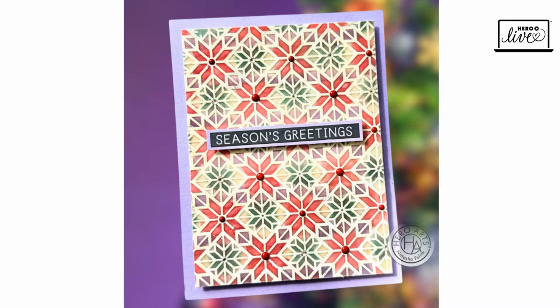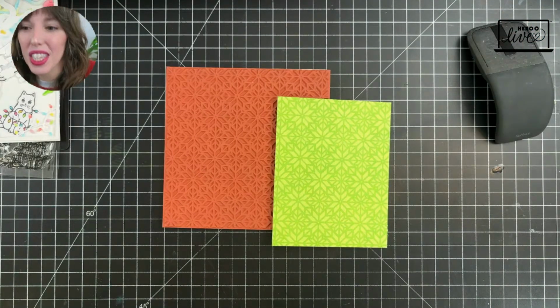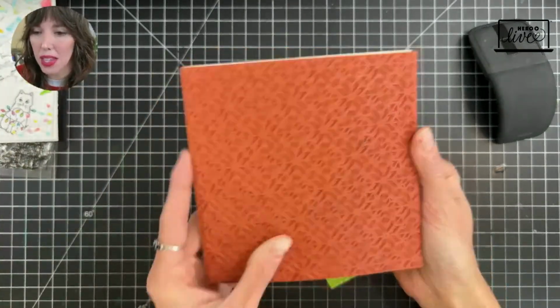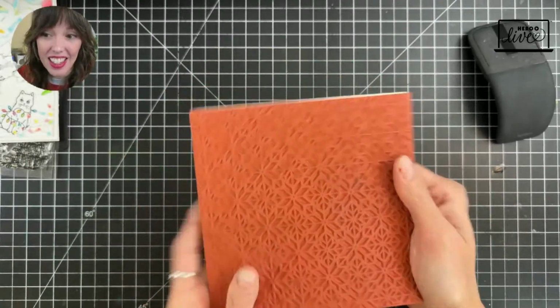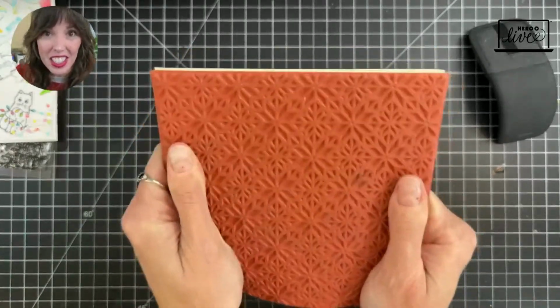But yeah, isn't this cling so good? I'm blown away by it. I don't think it got enough love in this release, and I intend to make it shine because I think it's an amazing cling stamp. And you guys remember, all the Hero Arts clings are made at the Hero Arts factory.